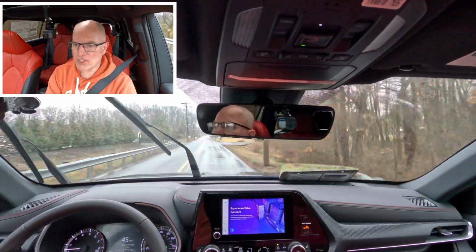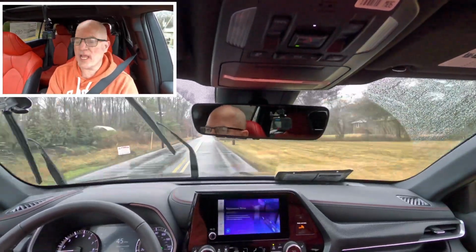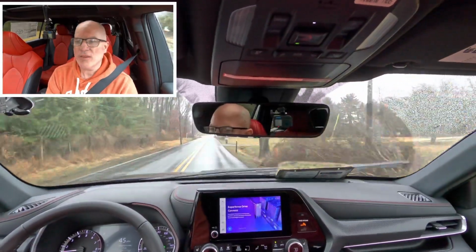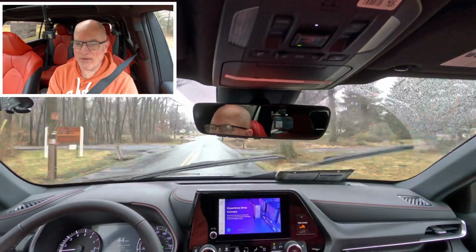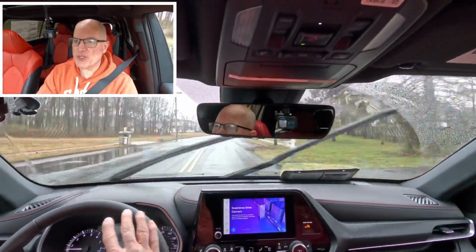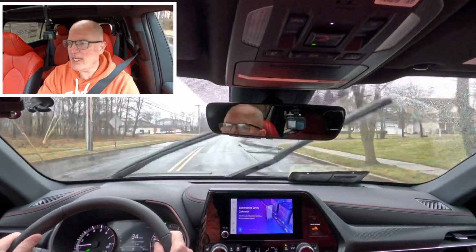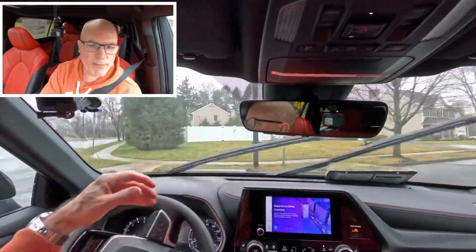I like the ride in this car. It is comfortable. The sidewalls on these tires are soaking up the bumps. The suspension's well damped. The build quality is excellent. Everything is put together well. The panel gaps are tight. The steering is good, a bit vague and a bit light, but again, it's not a performance car, so it's not meant to do that.